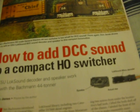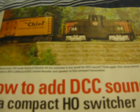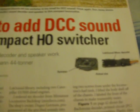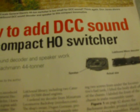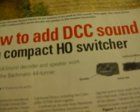This is a special section on how to put DCC and sound into a compact switcher. Now, this is your standard GE44 tonner, but I believe you can also use this compact sound decoder system in other locomotives, like your compact Hustler units or your AEM7s. This is an ESU LokSound decoder. ESUs, you know, they're known for making great decoders, just like Tsunami is, but they primarily are known for making good electric locomotive sound decoders, in my opinion.